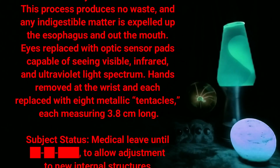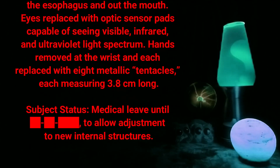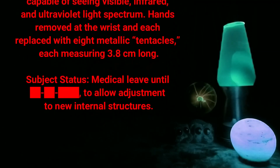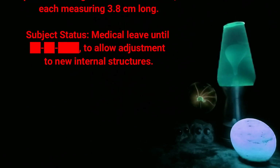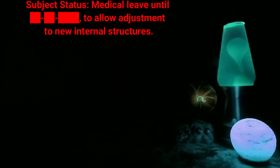Eyes replaced with optic sensor pads capable of seeing visible, infrared, and ultraviolet light spectrum. Hands removed at the wrist and each replaced with 8 metallic tentacles, each measuring 3.8 centimeters long. Subject status. Medical leave until [data expunged], to allow adjustment to new internal structures.